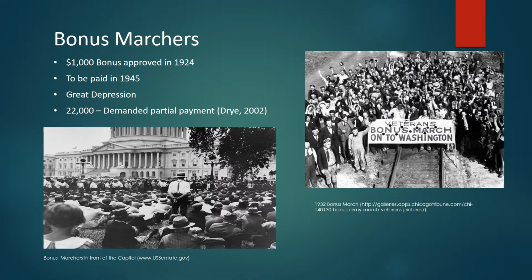The veterans were looking for any way to help them through this rough time. In 1924, they were promised and approved a $1,000 bonus to be paid out in 1945. Well, during this time, they demanded a partial payment of $500 in 1932 as opposed to a $1,000 payment in 1945. This created a political conundrum for FDR and his administration.